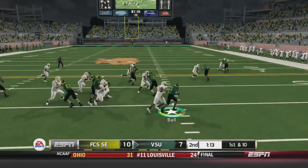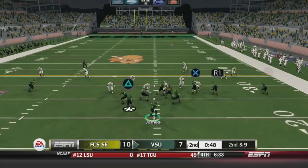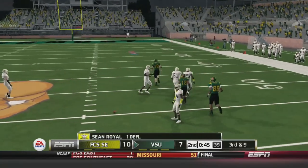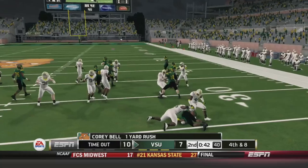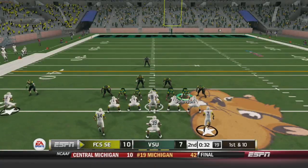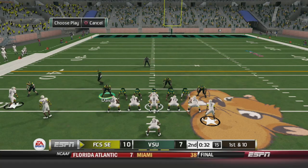A handoff to Bell for a 1-yard gain. Second and 9 with 50 seconds left. James drops back and it is almost intercepted. Third and 9 with 45 seconds left. Ooh, a handoff to Bell. And a 1 yard gain, 4th and 8. The Pirates have it across midfield at the 49 yard line with 32 seconds left.